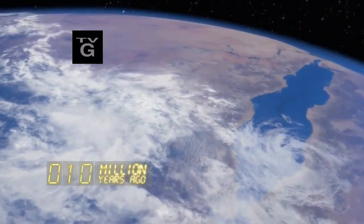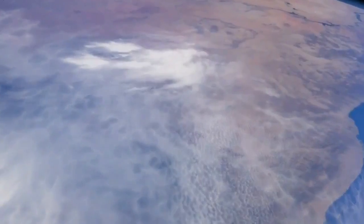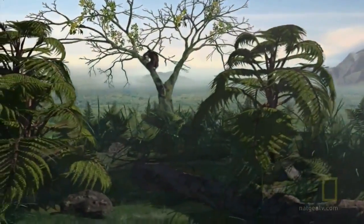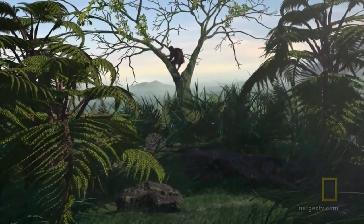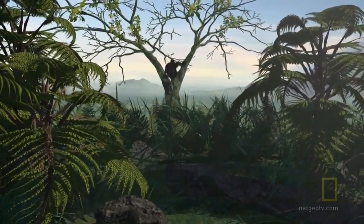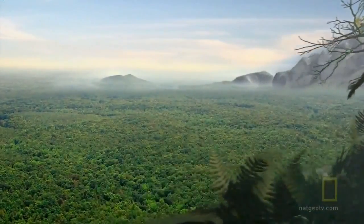Along the African coast, a great rift opens up. It stretches nearly 4,000 miles, with mountains growing along its edge. This ape-like creature may stay in these trees forever, but its world is changing. The growing mountains act like a wall, prohibiting moisture from the Indian Ocean from passing over the land.